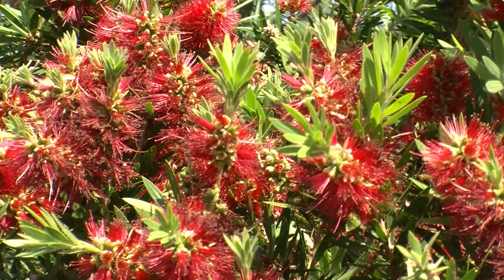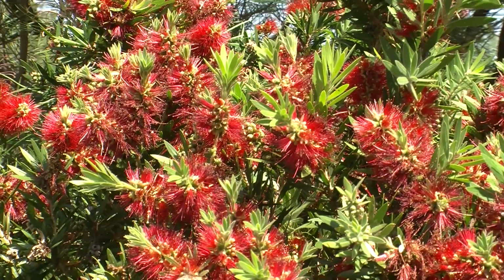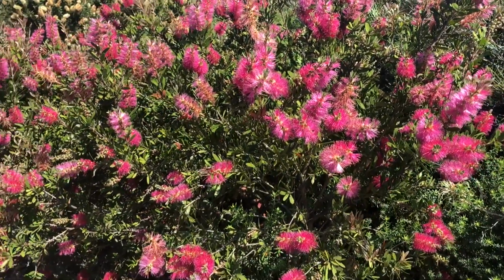Native flowering plants are well known for attracting bees and birds. The Burst range of callistemons are a great choice, with abundant flowers providing a food source often favoured by nectar-eating birds such as lorikeets and honeyeaters.